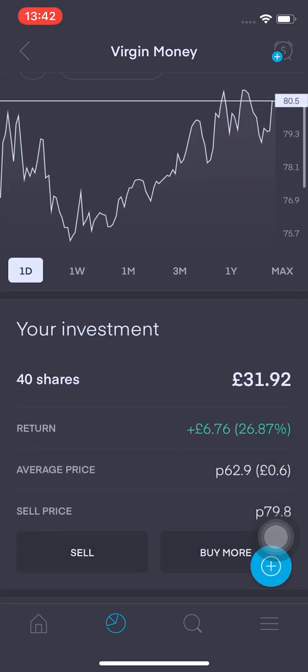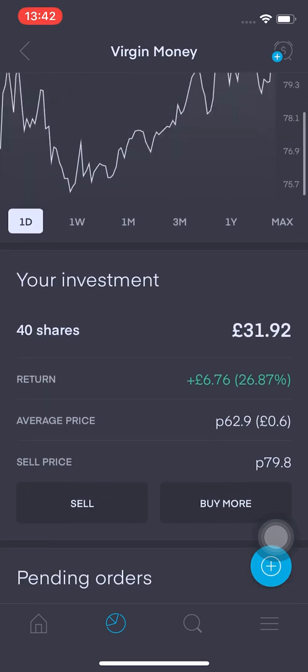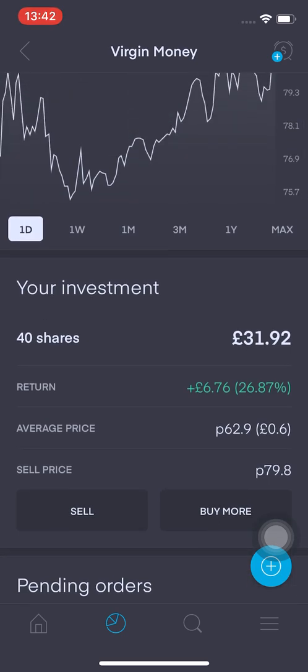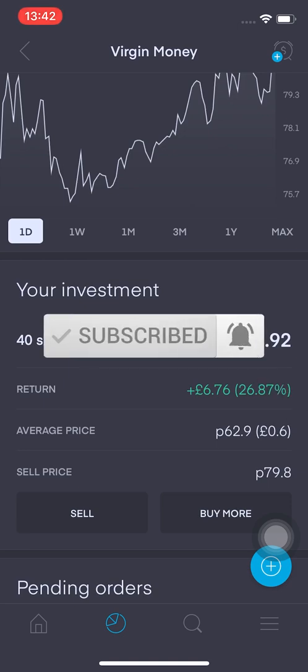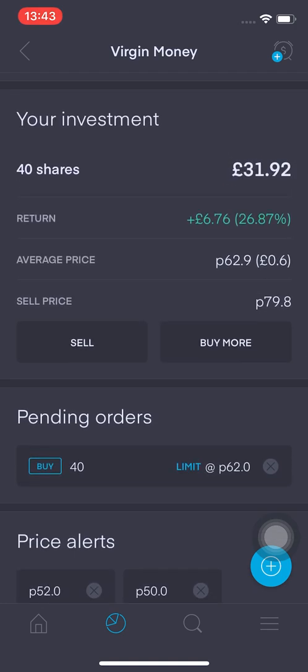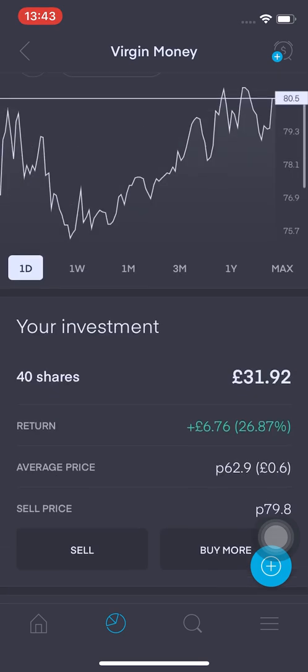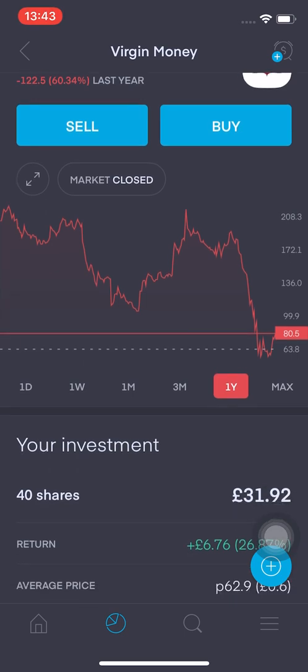Virgin Money, I sold half my position too early, like a fool. I sold it at 69p. I bought them at 62-ish. Yeah, 62.9 on average. Sold them at 69, made about £2 profit on 40 shares. And now they are at 80p, and my return at the moment is £6.76. I personally do think they will hit pre-coronavirus levels, so around £1.80. When it does hit around that price, I'm gonna just get rid of them. But in the meantime, it's only 30 quid, and I'm like, you know what, I'll give it a little whirl.